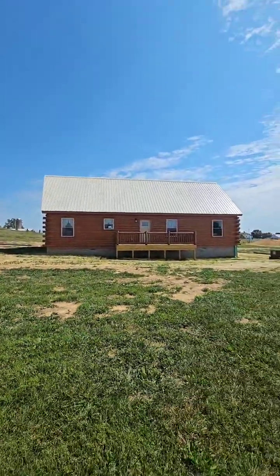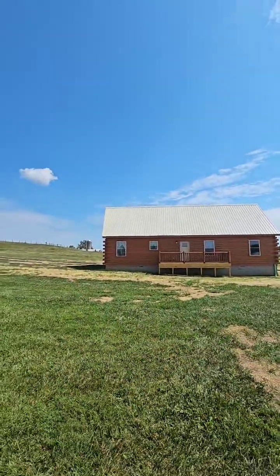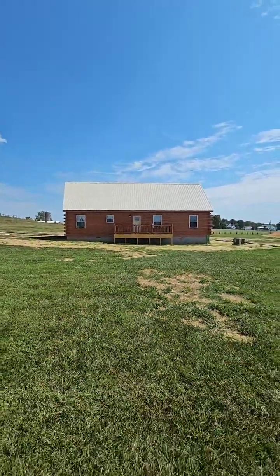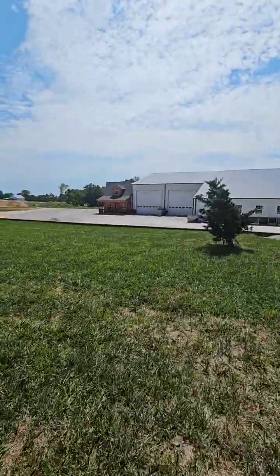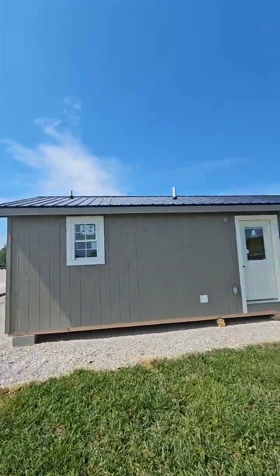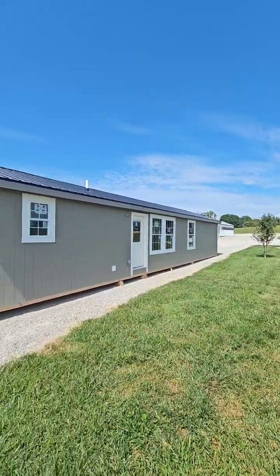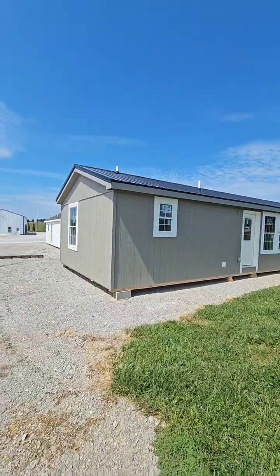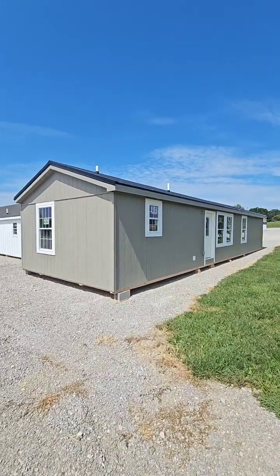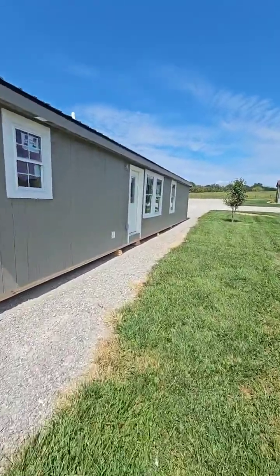Look at the backside of it. Look at that. I'm based out of Indiana, guys, but I ship them nationwide. So I think I got a two bed, two bath here for you. Check this one out. If you guys are just looking for something simple, I got this one, $142,000. It's a two bed, two bath setup. Let's go inside and show you this one.